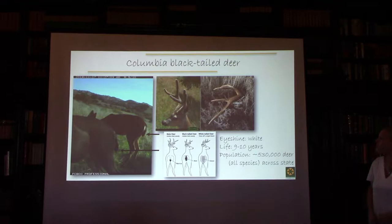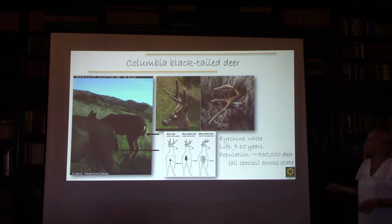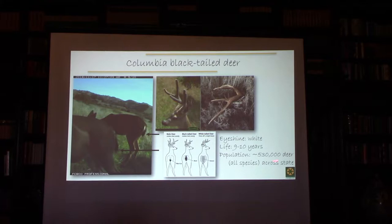So when you are out driving around, if you happen to cross a deer at night, you may notice that they have white eye shine. And I'll be highlighting the different eye shines of the different species so that next time you're on the road at night, hopefully driving safely, you can try and identify the eyes that you see on the side of the road. A typical deer can live 9 to 10 years. That's on the upside. Depending on the hunting pressure and the predator pressure, it can be lower. It can be as low as 4 years. And the local population, I could not find any data on, but the estimate for the statewide deer population, which is several different subspecies of deer, is just over 500,000 deer in California alone.